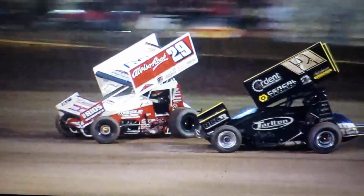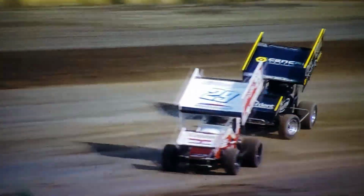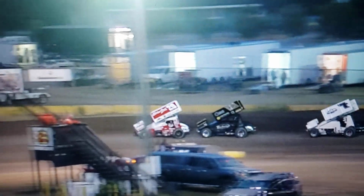Steele trying to stay there with your leader, Bud Koenig. Down the back straightaway. Oh, Jennifer Osborne has issues. And that's going to draw the yellow. Tough break there for the 76. Was running along the top five.